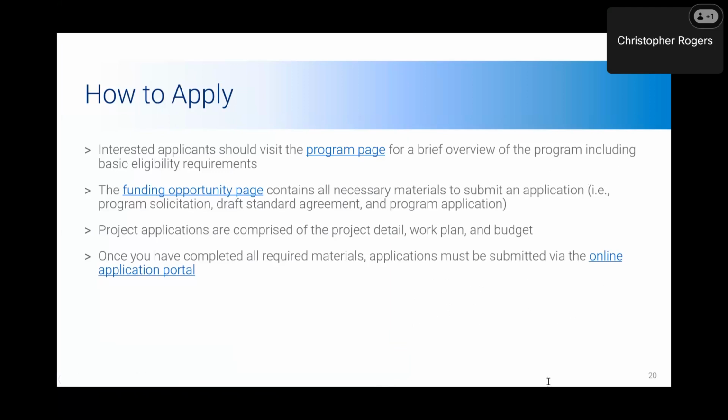So the application process is entirely conducted online. As Dylan mentioned at the beginning of this presentation, we will make these slides available. The recording will be available, and these links will be available in that slide. I'm happy to provide those to anyone who has not found or needs help locating the pre-development program webpage. But the entire process occurs online.